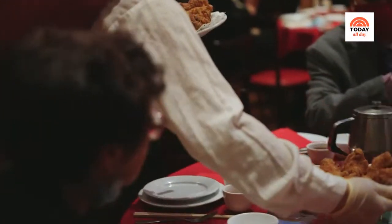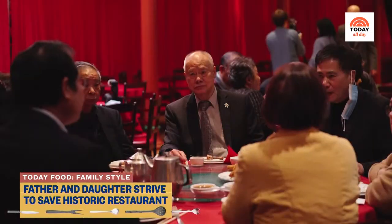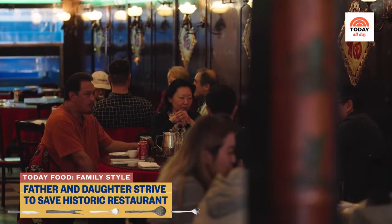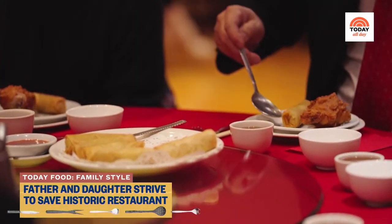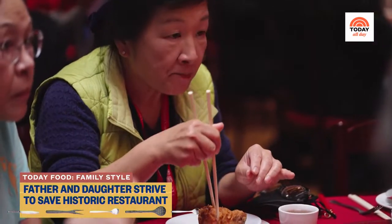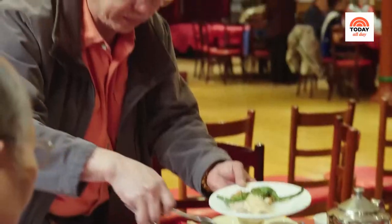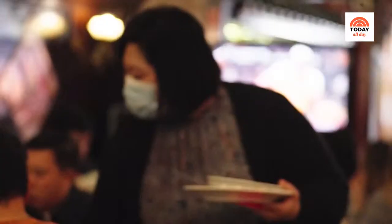For many in the community, Chinese banquet halls are more than just venues for special events. I feel that Far East is kind of like a second home for a lot of our patrons that come in because they feel so comfortable. So much history and so many memories. A lot of patrons that have been here, they told me, oh, my parents had my red egg ginger party. It's very similar to a baptism. And that was like 50-something years ago.